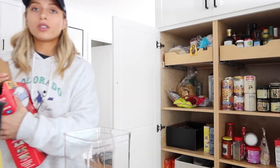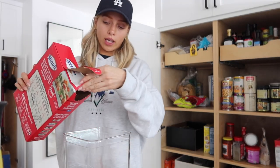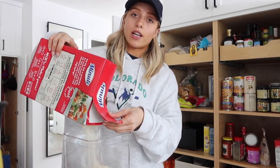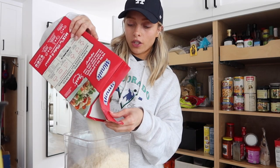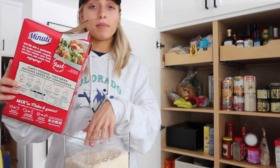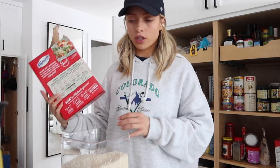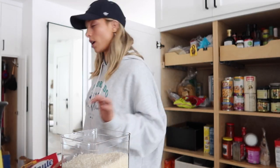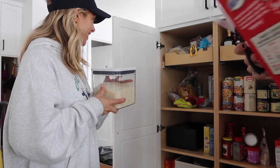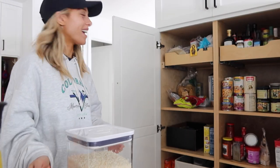The YouTube video that we watched on how to do this, or tips on organizing, when you get the clear containers, she said to cut the directions off the back of the bags and just tape them to the backside of the clear containers. So you have the cooking instructions, which was such a smart idea. How is it? Beautiful. Oh my gosh, look at our rice. How glorious.